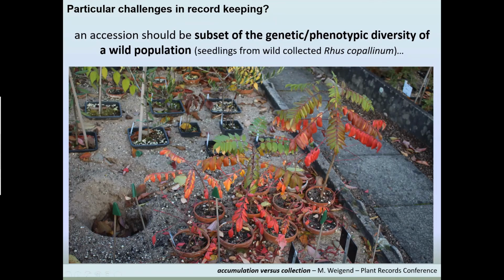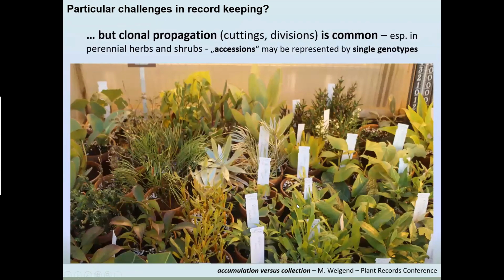An accession should, in theory, be a subset of the genetic and phenotypic diversity of a wild population. Here you can see the highly divergent seedlings of wild collected Rhus seed. But as a matter of fact, we usually, or very often, do clonal propagation. And accessions may then represent single genotypes.